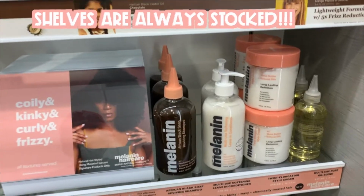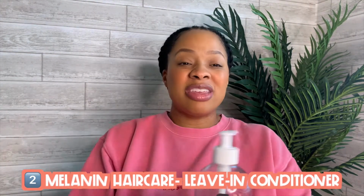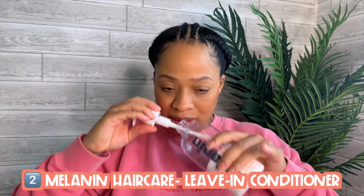Where I live, there aren't a lot of people that look like me, so I'm never worried that when I go to Ulta, these are going to be sold out. So I am blessed where I don't have to deal with it. So the first one is her Long Lasting Definition for your twists. Then I also use her Melanin Leave-In Conditioner, and this smells really good too.